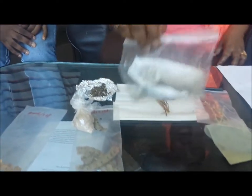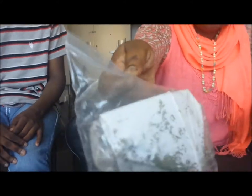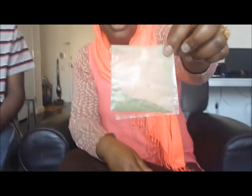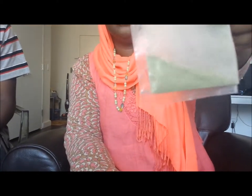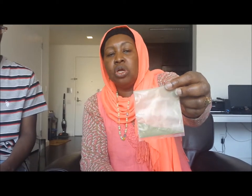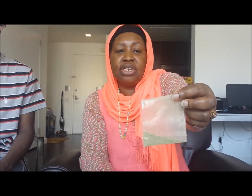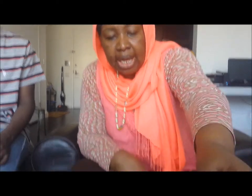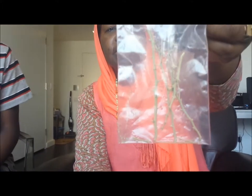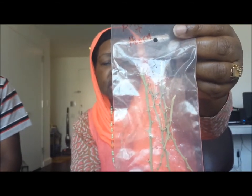Okay, now here we have Acacia nilotica leaves. These are the leaves. We have here some leaves, and here we have leaves powder. These leaves are used as an astringent also, and they are used for skin ulcers. It gave good results, and also nowadays people use them for stomach ulcers and skin cancer. And here we have the acacia thorn. This one is also used for colds and as an astringent.